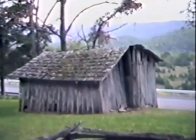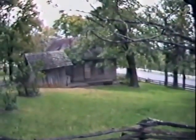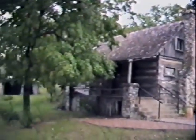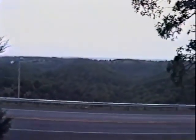Old barn here that's been here for so long. Looking now into the cabin, Old Matt's cabin here, Inspiration Point, and it's beginning to rain, so we're going to have to go to the car. View of the cabin and the surroundings. There's the old barn that we took a picture of, the road that comes by over the mountains.